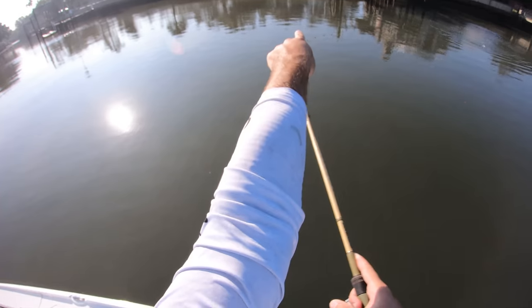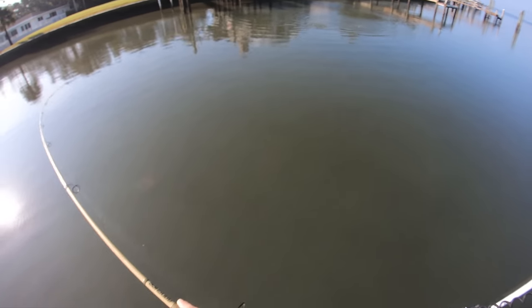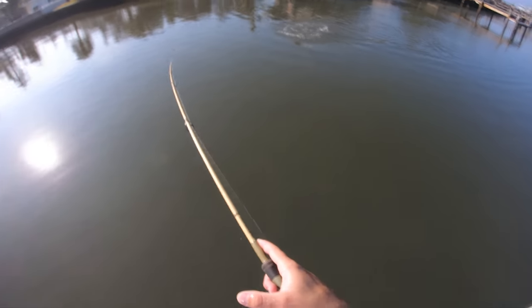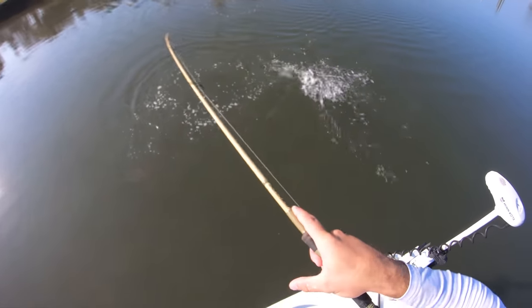Sight fishing. Can you guys see that snook just cruising out there on the sand? It'd be so easy to pitch a bait to right now. This is a little guy. Come on over here, dude. Still fighting on these lighter setups. Honestly, maybe a little bit bigger than that first one I got.